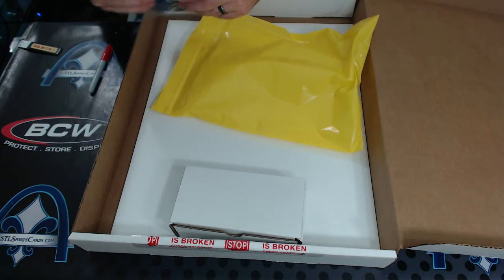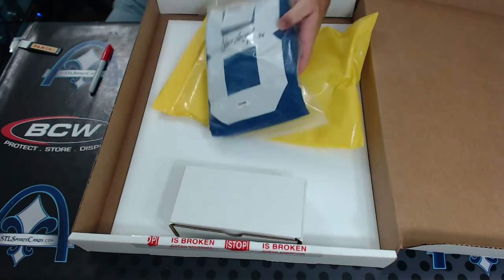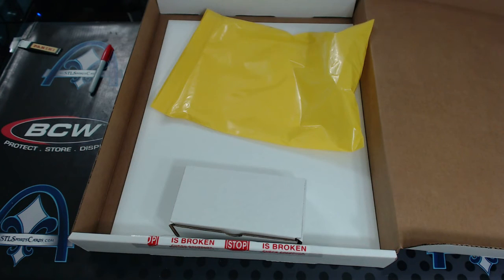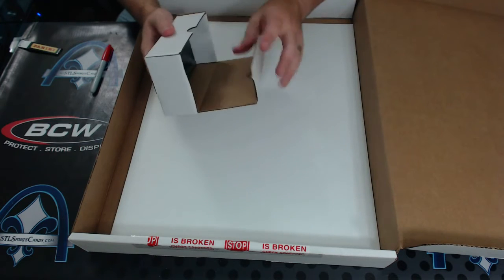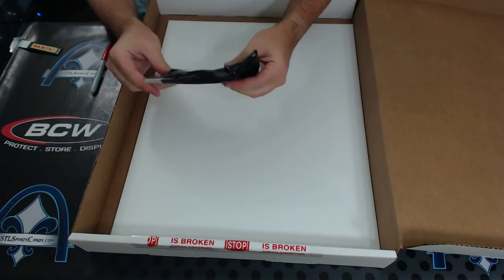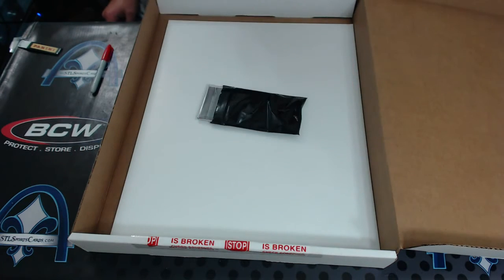We've got a Steve Largent autographed jersey. Steve Largent. Boom. Let's go to the cards. Yes, he was. He's starting to pop up a lot more in products. We've got a Carlos Correa Elite Extra Edition Rookie Auto number to 470. Carlos.